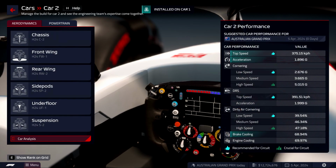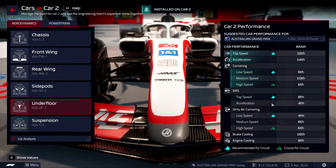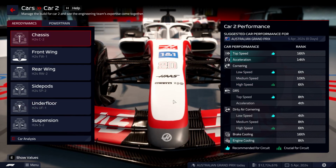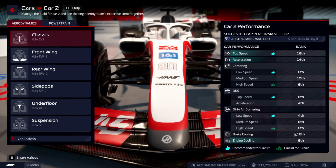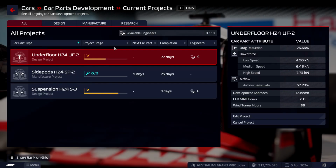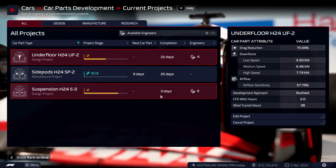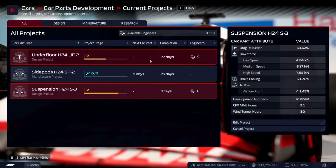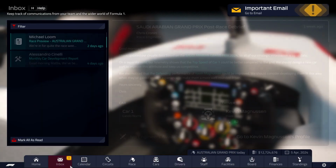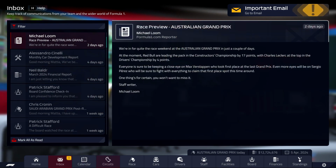So now on the grid, top speed is still awful, but DRS is great. Cornering's good. Engine cooling's pretty good. Brake cooling could use help, obviously. But that's what all these are for. Both are gonna help target that. Suspension's already almost gonna be done, so that's kind of funny. But yep. Race preview, finances, all that.